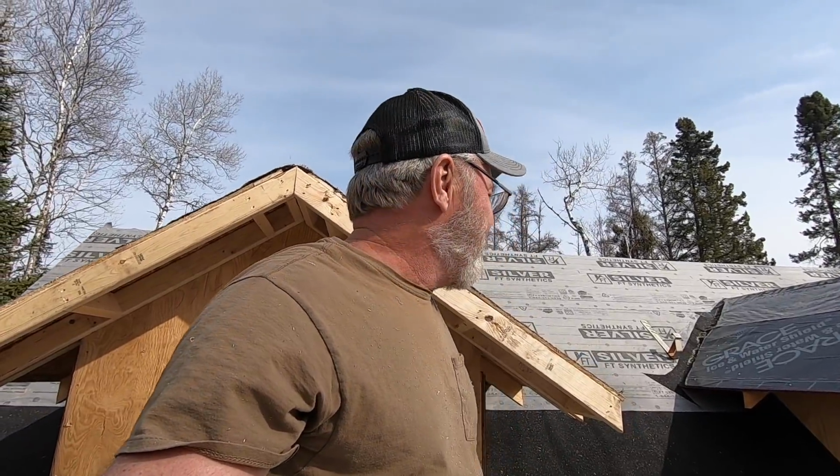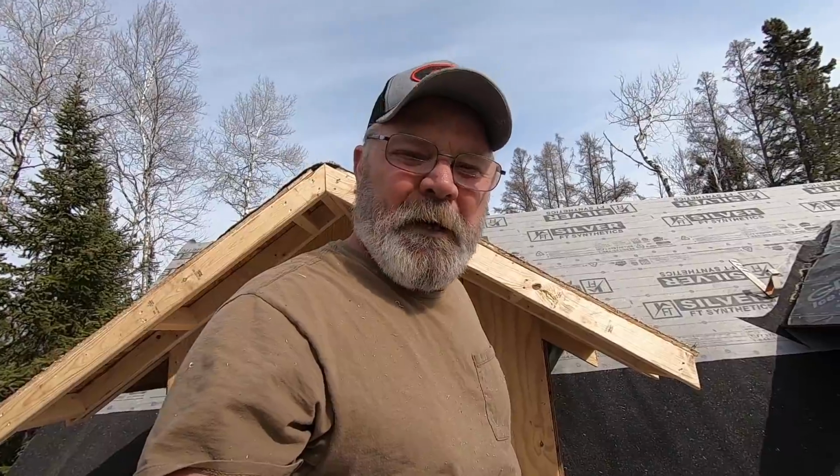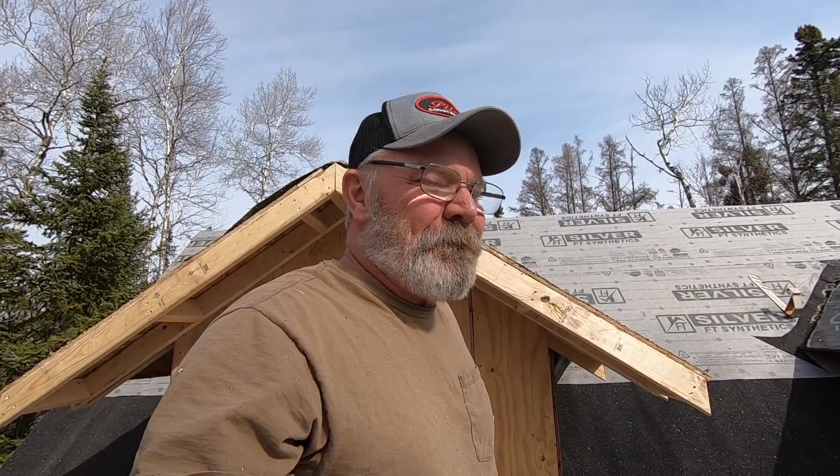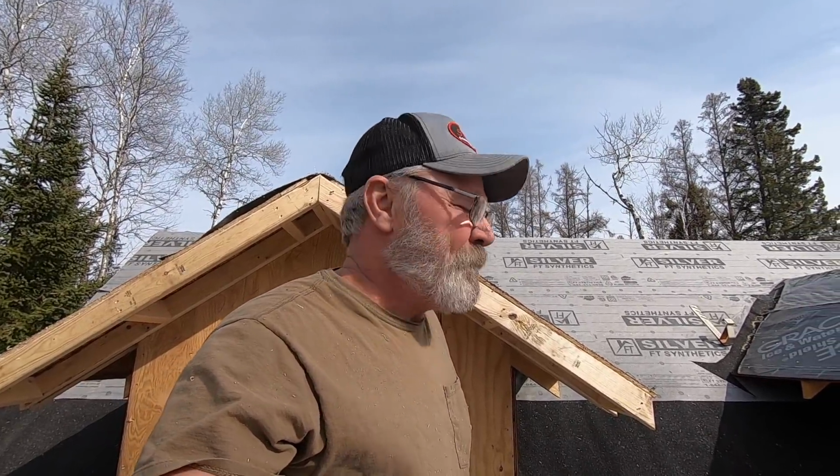The backside, I still got to get the porch in before I get too carried away with doing anything. There could be a little 6x6 porch back there for basically just covering a wood pile or whatever, garbage can.